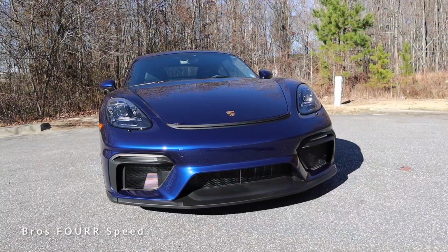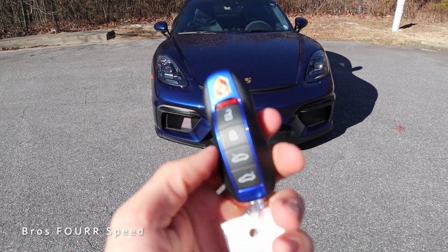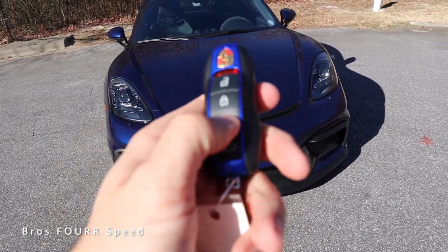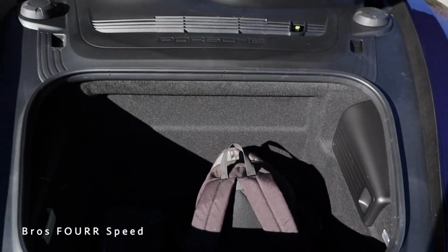And also while we're up front, we do have the front trunk storage space. So this is the key fob for the GT4. You can see it is body colored, really cool to see that. We have unlock, lock, you can open up the front and open up the rear from the key fob. So all I have to do is hold on that and you can hear it release just like a hood would. We have the latch up under and we can open this up.